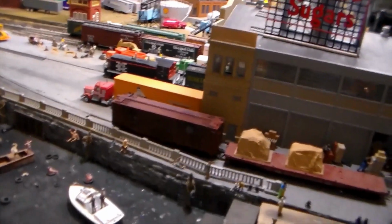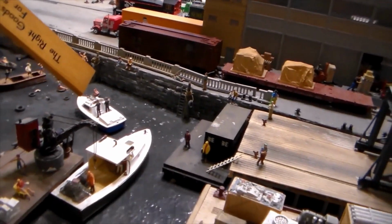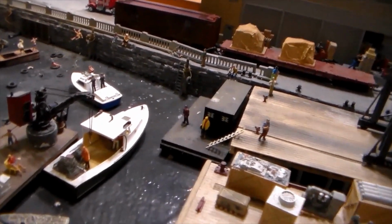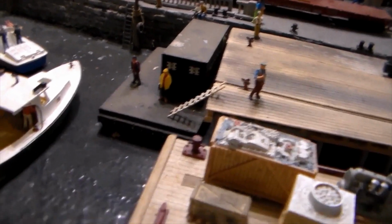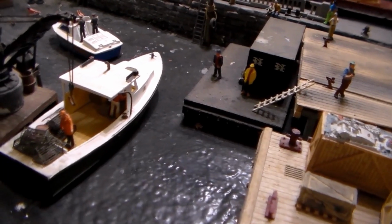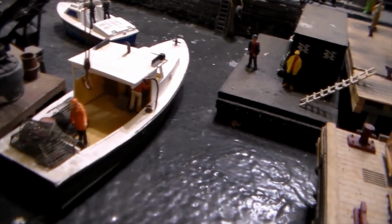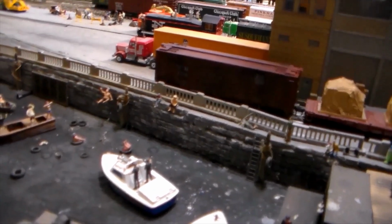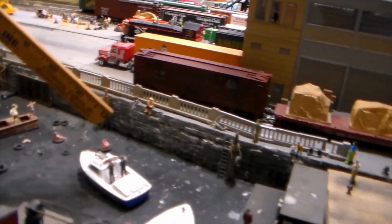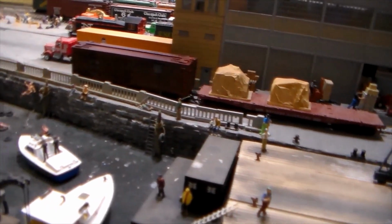Okay. Call your attention to the lobster boat here if you zoom on that a little bit. And you folks will notice the lobster traps, and I don't know if it's going to come out, but if you look real close at the lobster traps, you will see HO scale lobsters. What else would you have in lobster traps, right? Little waterfront dock with a crane, and in here we've got some people swimming in Boston Harbor. We've got the police yelling at them because they're not supposed to be swimming there.